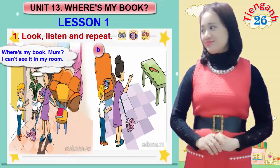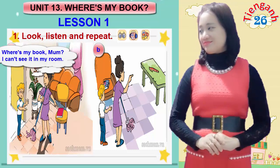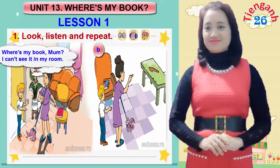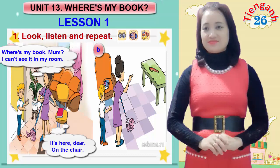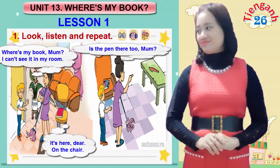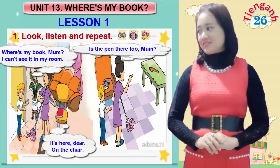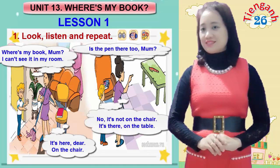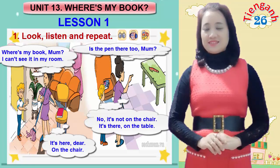Where's my book, Mum? I can't see it in my room. It's here, dear, on the chair. Is the pen there too, Mum? No. It's not on the chair. It's there, on the table.